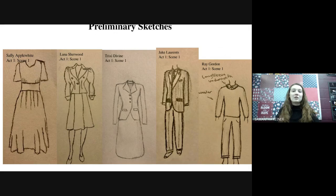Next is the character Trixie Devine. This sketch is more of a mature look, however not as masculine. Next is Jake Lawrence, who is sketched to be in a formal suit as a young GI back from the war. And finally, Ray Gordon, sketched as a sweater with a collared shirt underneath, a more youthful look and not yet affected by the war.